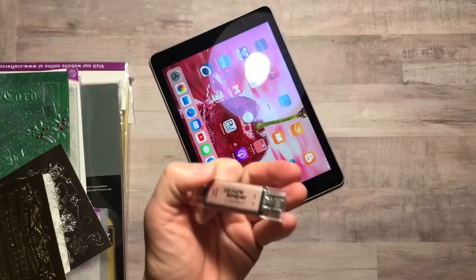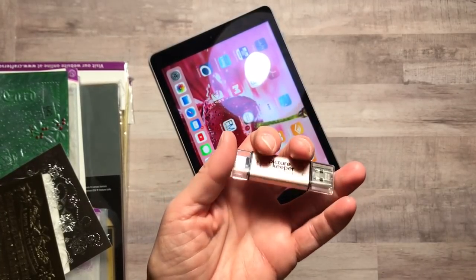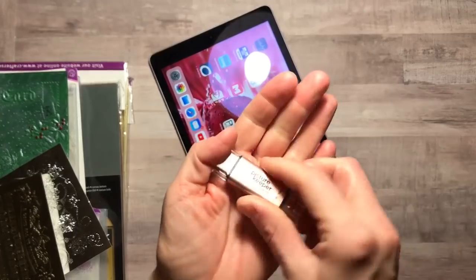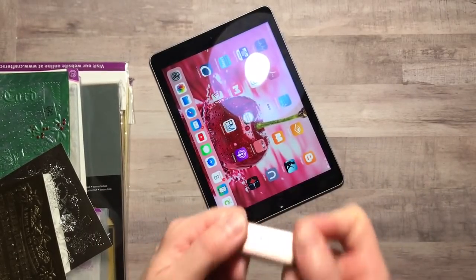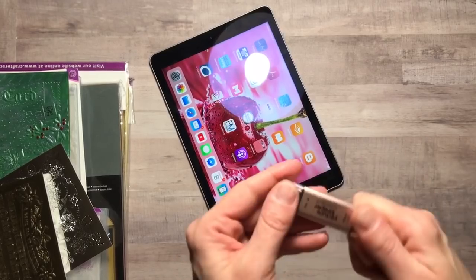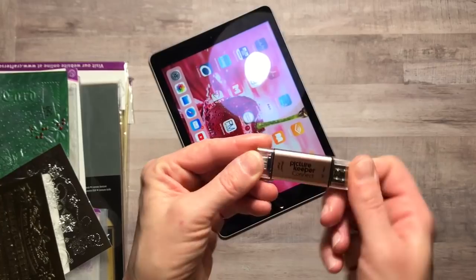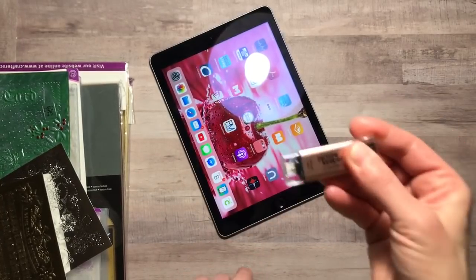I do like it, and I used it a lot when I first got it. I don't use it as much now because my technical problems have kind of ceased a little bit. But this is still a great backup. I still use it on occasion to get all my photos and stuff off. So this is really handy. This was $59.95, I believe, and I didn't think that was too bad of a price. You got 16 gigs.